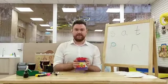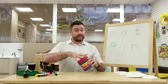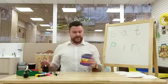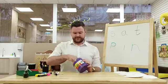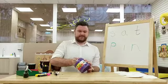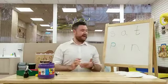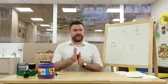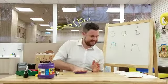What's another way? We could use this. This is just simple clay or Play-Doh if you have that at home. And we can also use this to create sat pin and to create those sounds. So let's pull some out. Let's do two letters. I'm going to do I and A because they're in my name. Because my name is Mr. Liam.